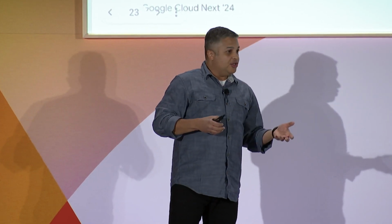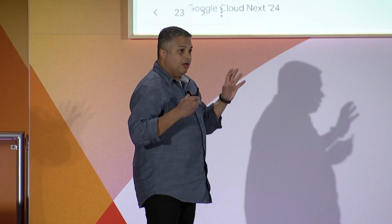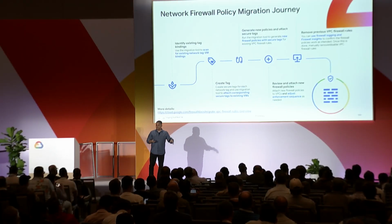So once you apply that, we typically recommend taking advantage of firewall rules logging and firewall insights so you can make sure that the rules are being applied as desired, verify for shadowed rules, and then once happy with the results, you can disable or delete your VPC firewall rules. All right, so now our deployment is using network firewall policy, and we have unlocked the new capabilities.